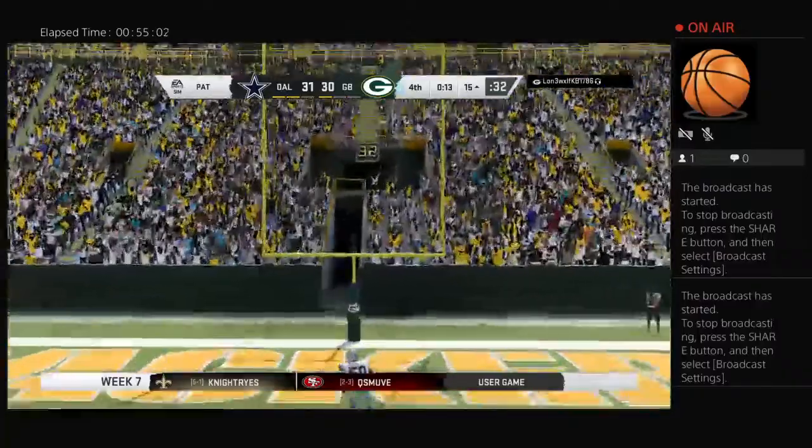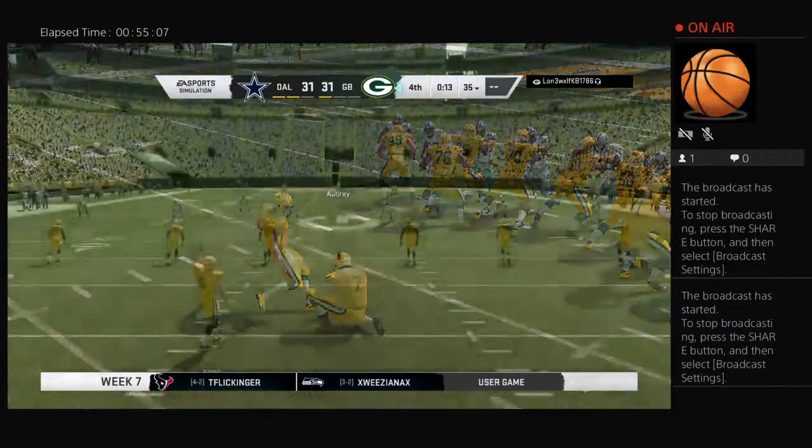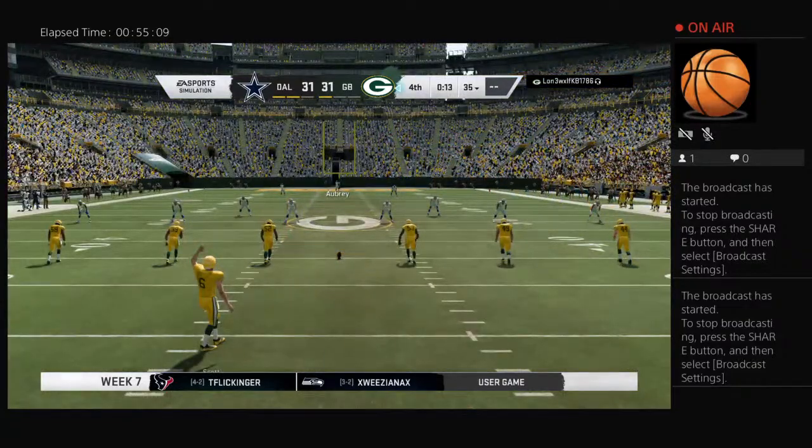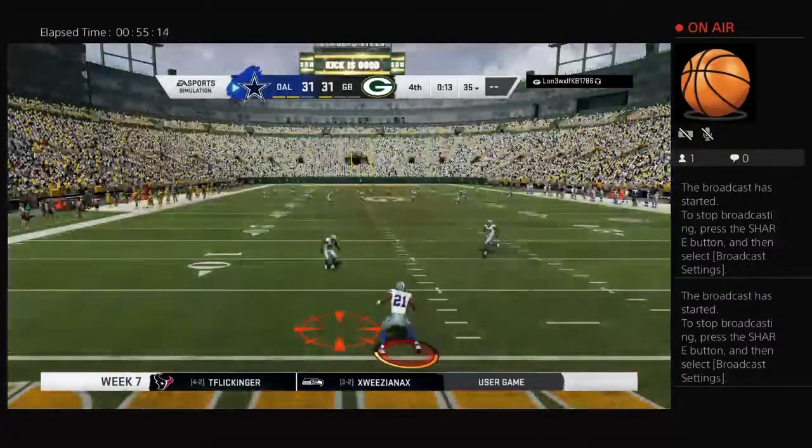Down 1. It's tempting to go for 2. I say you go ahead and kick the extra point. You got the home crowd carried into overtime. I'm with you. I do see some fans, though, holding up 2 fingers. Easy now. Yeah, but they're not the ones who have to actually make that call, are they?